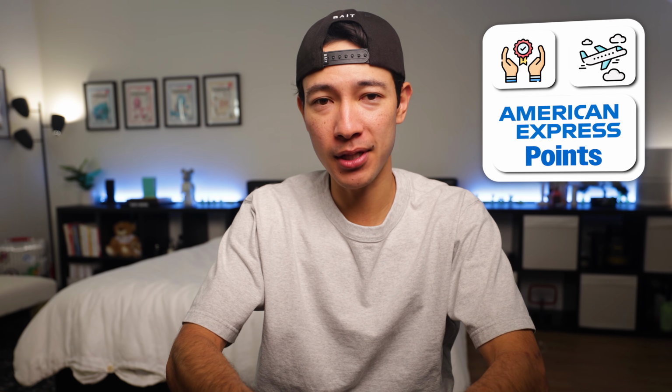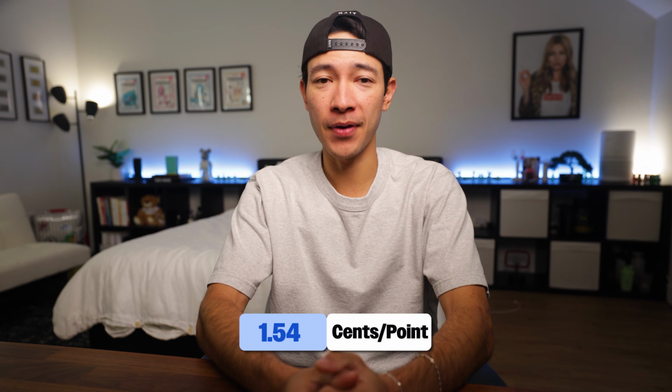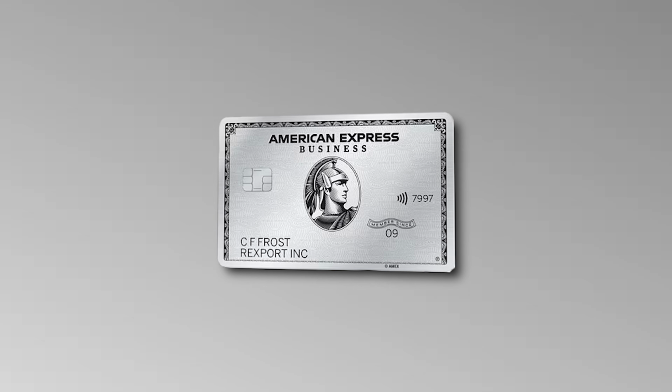However, before I move on to the last redemption option and more examples, I want to give another tip on how to receive more value from flight redemptions specifically made with your Amex points. If you like using your Amex points to book flights, there is a workaround to receive a fixed 1.54 cents per point value as opposed to the normal 1 cent per point value. Once again, though, American Express is trying to squeeze out as much money as they can from you. So in order to unlock this special benefit, you need to have the American Express Business Platinum credit card.